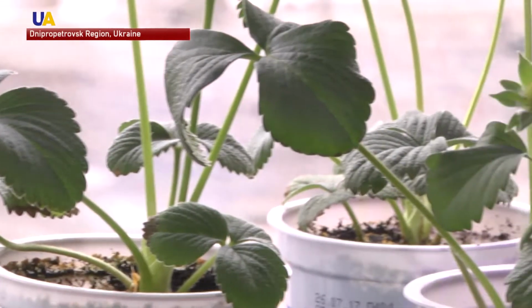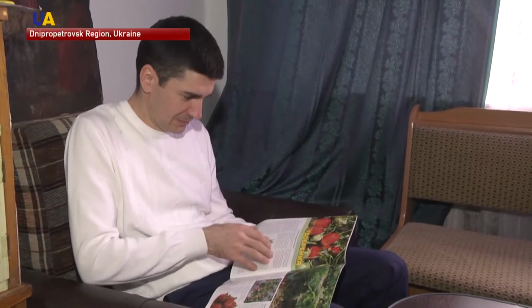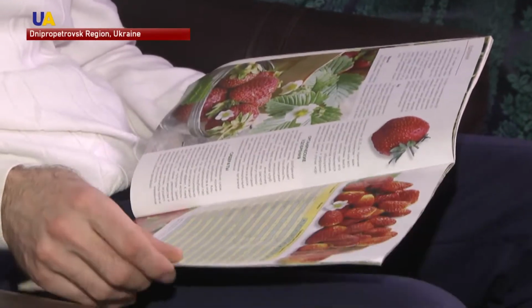Vadim learned the proper way to tend to an indoor garden at training for war veterans. Vadim had experience with gardening before the war, but fine-tuned his skills only now.